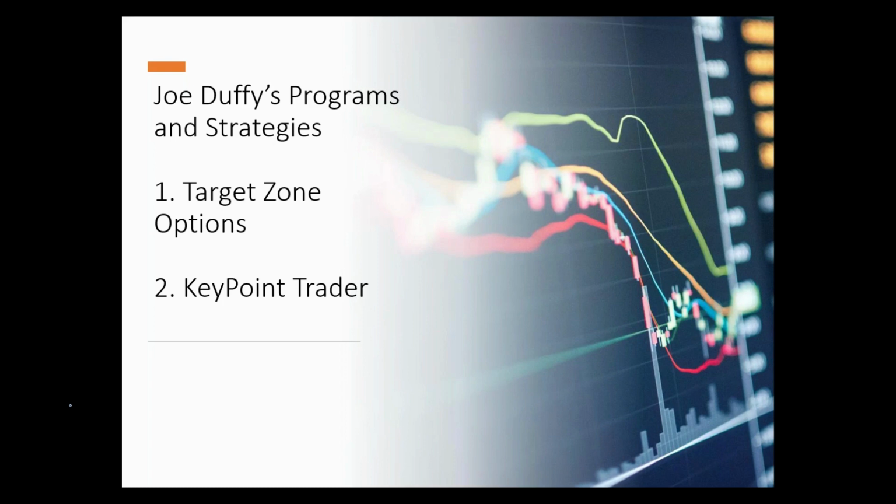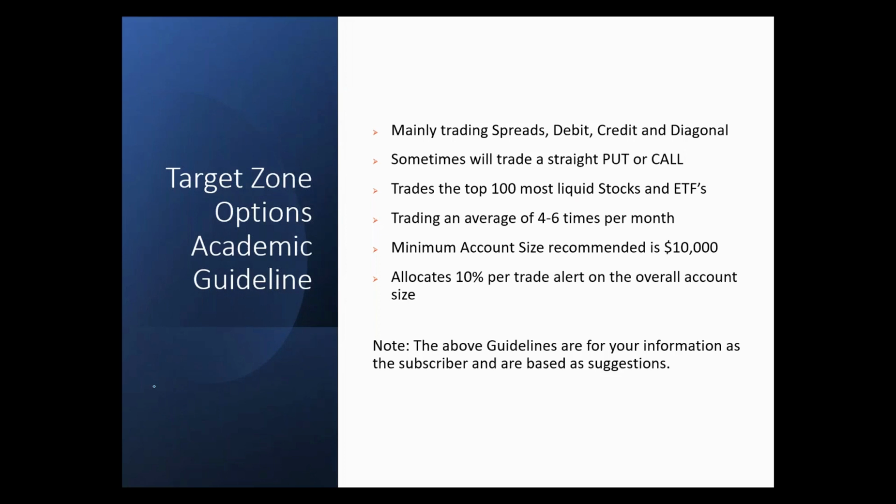Very, very interesting. So, Joe, we're going to start going through your two programs here. You've got Target Zone Options and Keypoint Trader, two different programs, even though you trade options in both. So let's start to go through these. I may ask you some questions as we go through to bring out some other points. But your Target Zone Option program, you're trading mainly spreads. What spreads are you using in this market?